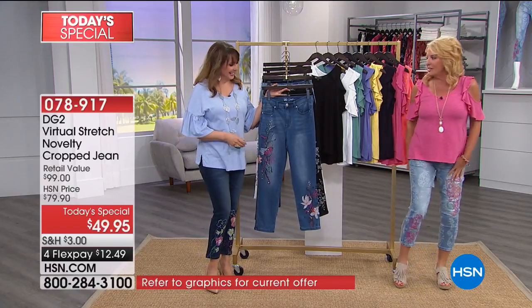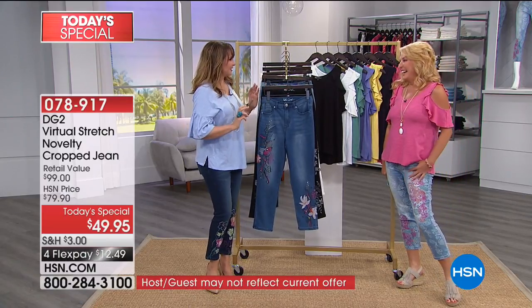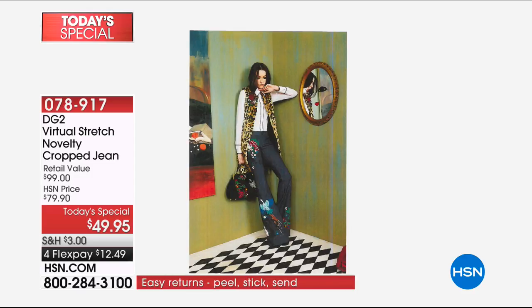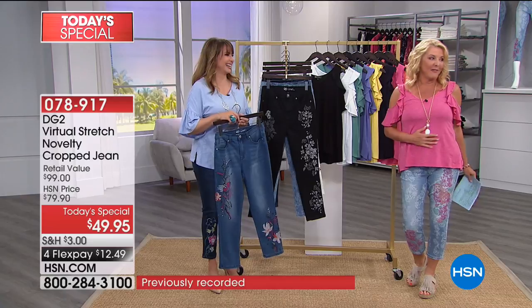Look how cute these jeans are. So cute. You totally need that whole outfit. I know I do. And you're so on trend. That's right. As you can see right here, I feel like you just stepped out of the pages of that magazine, Suzanne. Did you sign a release for that? Yes, I did. Lost a little weight in that picture. I'm just saying. Toned up those abs for that one.